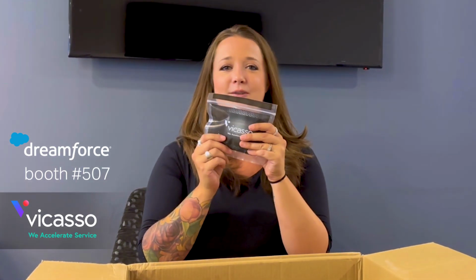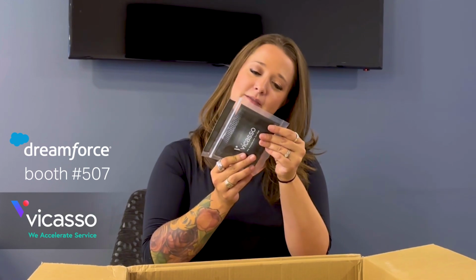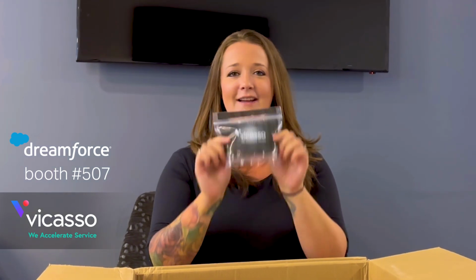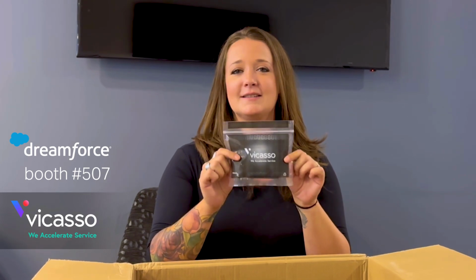All right, next we have the Vicasso first aid kit. So we've got in here emergency Band-Aids, Tylenol, everything you might need for a hard day on the Dreamforce floor. We have a stress squeezy that's shaped like a fire with the Vicasso logo, so that's really cool. It could be a desk accessory. And then we also have our cool stickers.